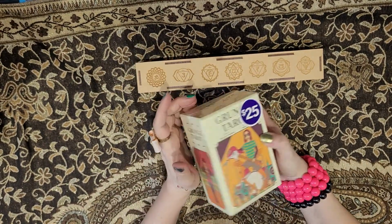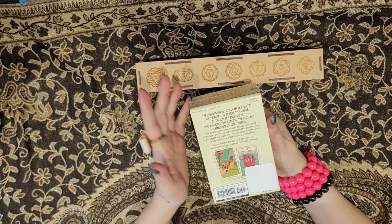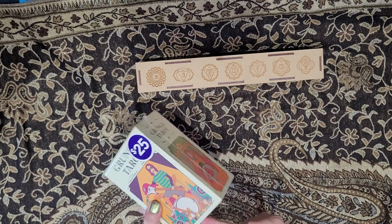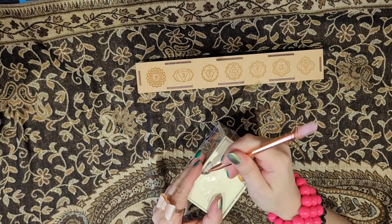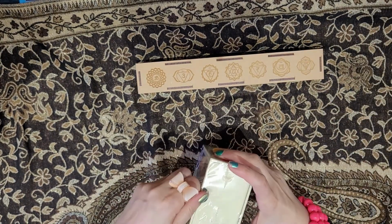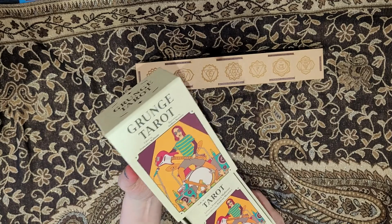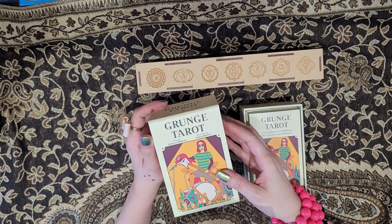Okay, so these were on sale for $25, and I believe regular price was $37.50 Canadian, $24.95 US. They're the Grunge Tarot, and I've seen these used online a couple of times, and I thought it was pretty cool, but let's see if I can open these. Scissors. All right. Same idea here as the Modern Witch Tarot. Kind of slide upwards. So the Grunge Tarot, edited by Francesca Matteoni, illustrations by Andrea Moresco.